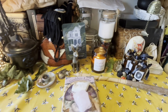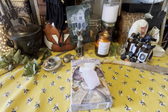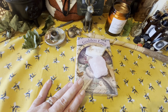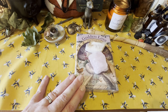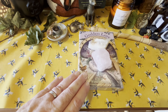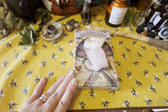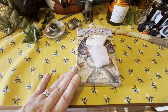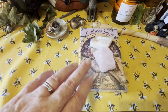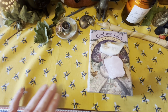Yeah, so the altar's quite busy at the moment. I'm working on some products for sewing, and I've also got a beautiful new oracle deck that my lovely friend Vanessa sent me from Arizona. Hi Vanessa, it's lovely to see you, sweetheart. It arrived earlier in the week, and I'm just absolutely blown away. At the moment it's gathering a little bit of energy before I open it and start to enjoy it. I'm so looking forward to it.